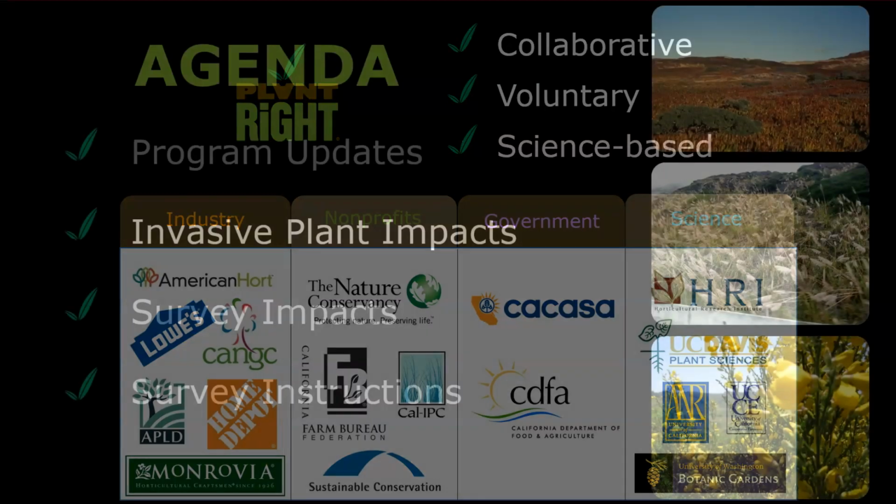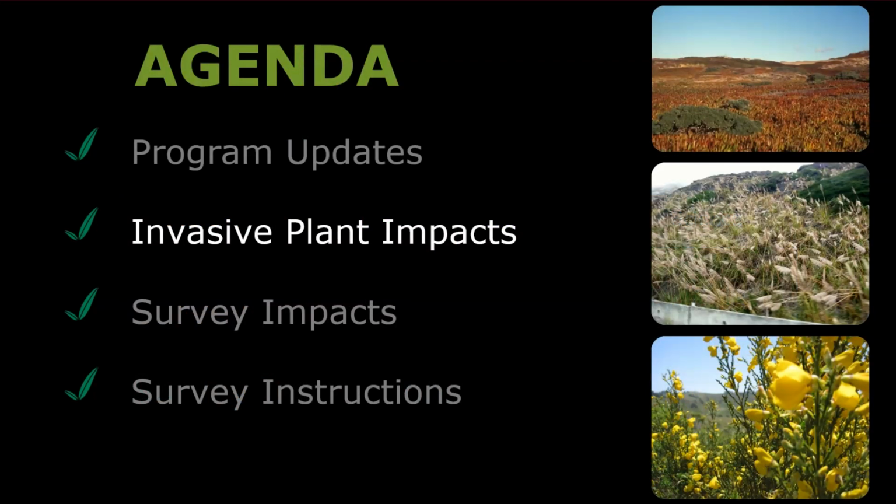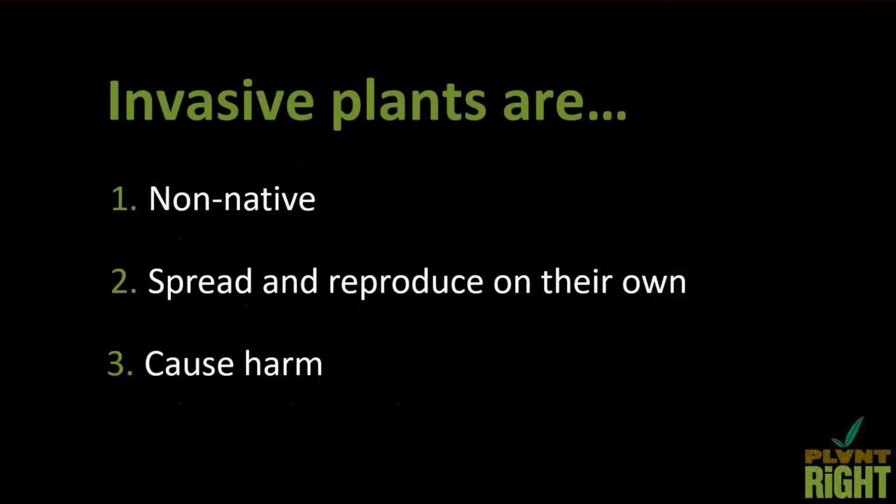And before we go any further, let's make sure we're all on the same page by defining what invasive plants are and what impacts they have. First of all, invasive plants are foreign or not native to an area, in this case, California. And where they are invasive, these plants spread on their own, meaning that they don't need irrigation or soil amendments or other human interventions to thrive. Ultimately, invasive plants cause measurable harm, whether it's financial, environmental, and/or to human health and safety.